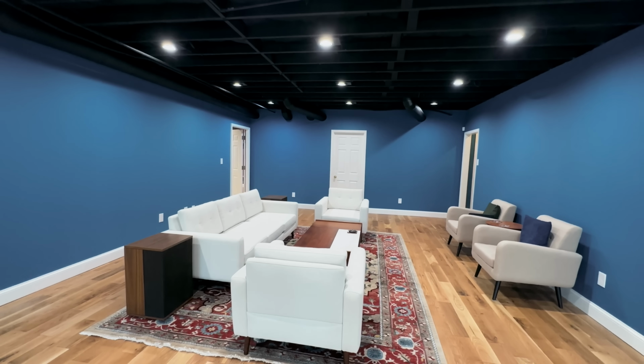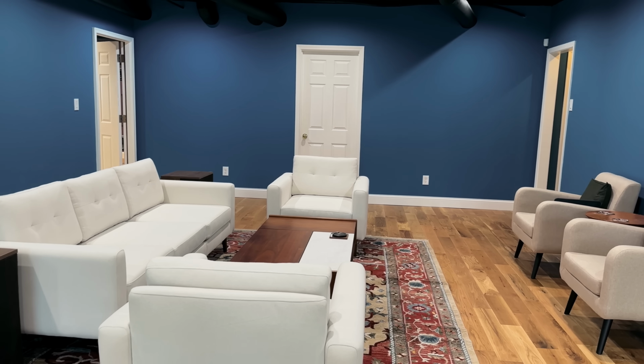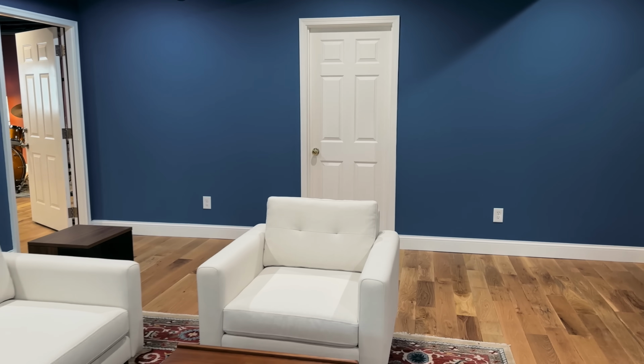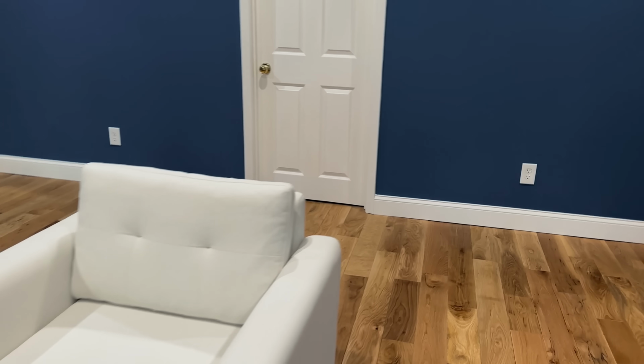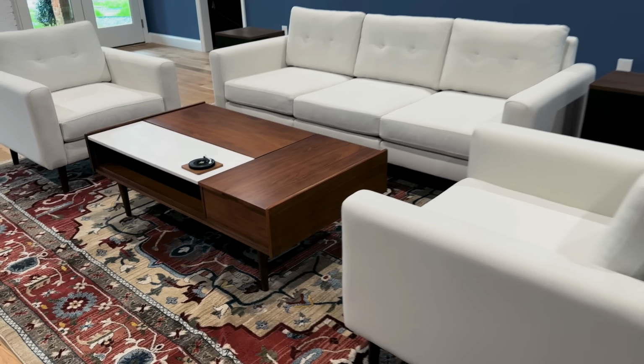Up on the left-hand side is the drum room. We're going to walk over there in a second. And you see this door right behind there? Right in front of that, about 5 feet in front of it, is where the whiteboard used to be. It used to be right here. So there was a whiteboard wall, and then you go into the drum room. Okay, so this is the new area.